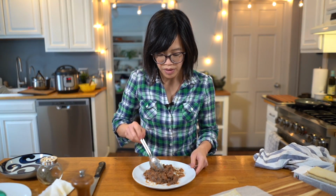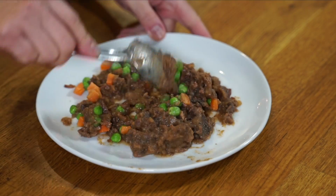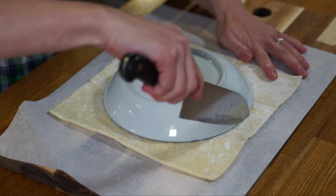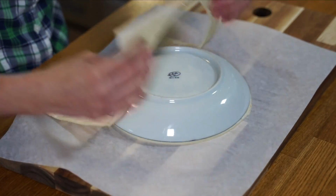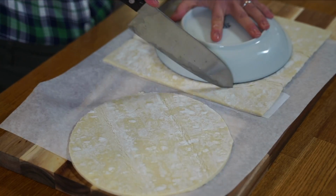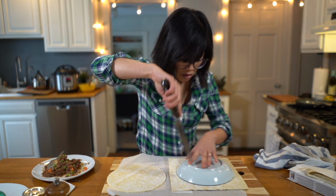I've got my beef stew here, and I'm gonna add some frozen peas and carrots to that, just for some color. That's an improvement already. So I bought some store-bought puff pastry, and I'm going to cut a circle out of it. Okay. And make this one slightly larger. This one's gonna go on the top, and because we have our filling, it's gonna dome up a bit.